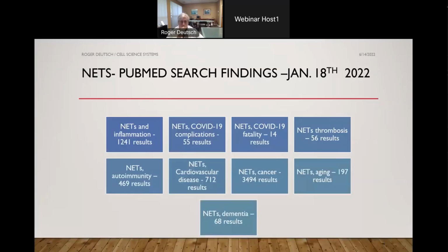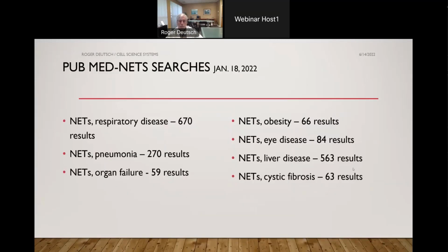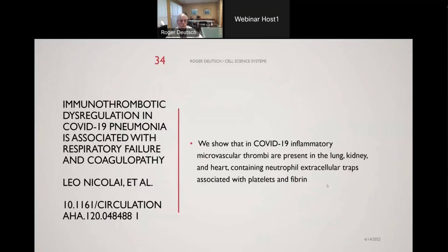Now, I haven't updated this for the last 6 months, but these are publications on PubMed having to do with neutrophil extracellular traps. And you can see inflammation 1200, COVID 55, and it's more now, COVID fatality 14, thrombosis, cardiovascular 700, autoimmunity 470, aging, dementia, respiratory disease, pneumonia, eye disease, liver disease 563, and counting. So it's becoming well understood. And I think what these people said back in 2017, I don't know if we'll rewrite all the pathology textbooks, but we're going to rewrite a few chapters for sure.